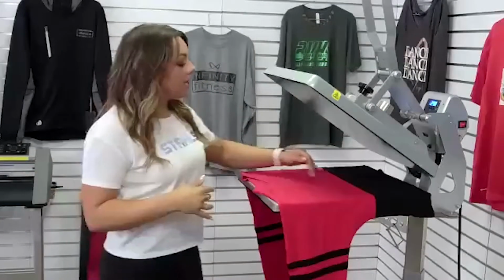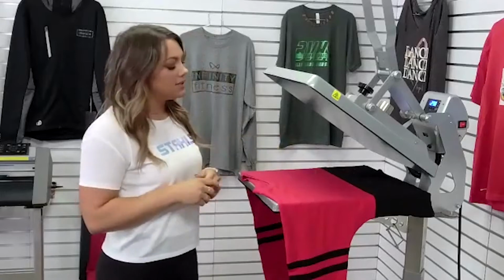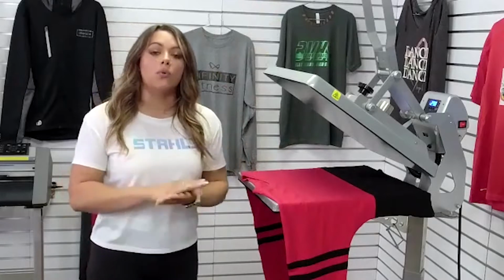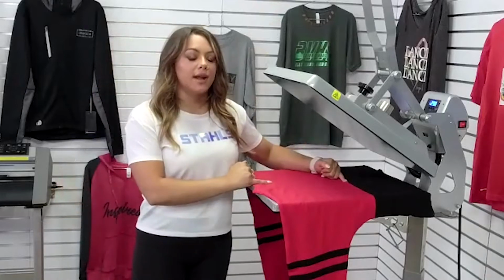So we need to make sure we are following that recipe, even down to making sure that the pressure is accurate. If we need a medium pressure for Ultra Weight to apply to this garment correctly, we need to make sure that whenever we are locking down our heating element, it is only hitting that print area, not the two seams, right? Because these are very thick seams.